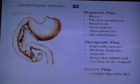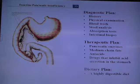Okay? Your therapeutic plan then, if it's exocrine pancreatic insufficiency, what does that mean? We've replaced most of the exocrine pancreas with connective tissue. Can you reverse that? No. So what do you think you're going to have to do for that animal for the rest of its life? You're going to have to pre-digest the food using pancreatic enzymes. It's not really that hard. You sprinkle it on there and then give it to the animal, and the animal eats it. That's all you got to do.